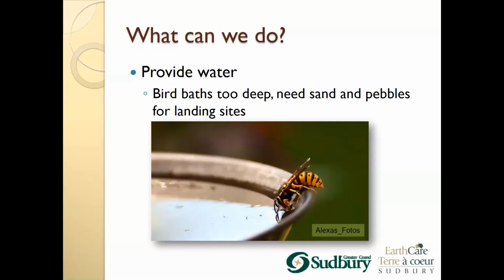So what else can we do for insects? After the food, insects also need water. Butterflies especially are known for what's called puddling, and that's not just getting the liquid, but getting minerals from puddles. So if you have a small bird bath or a small tray of some sort to have water in your garden, you can add sand for the minerals, like natural sand, basically like dirt.